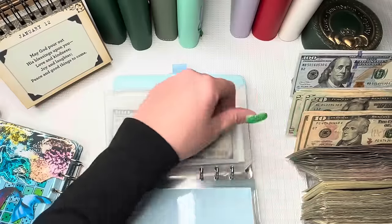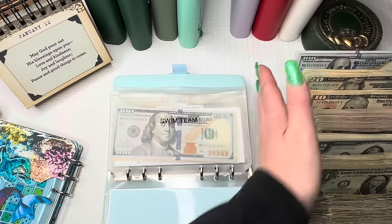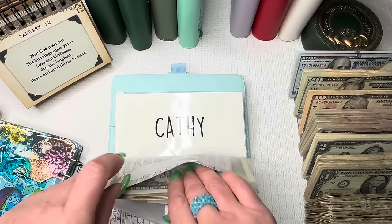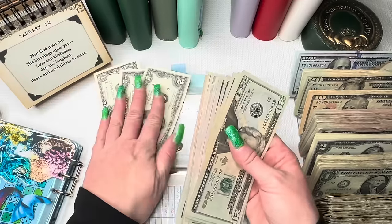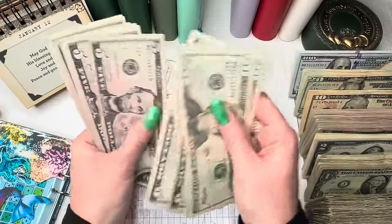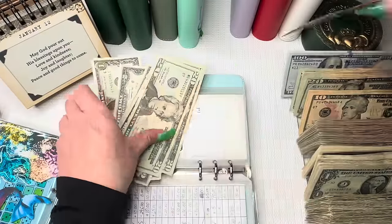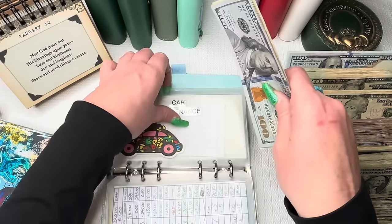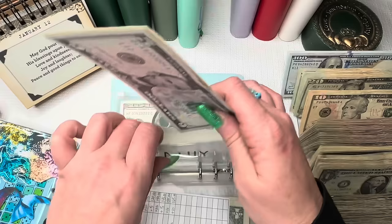I have to reorganize this a little bit. Okay, wow. This envelope is so stretched out. Car maintenance has 165. So for the 5, I do like to give him $2 bills. So we're going to keep the 5, so 20, 40, 60. So we have 20, 40, 5, 55, 65, 75, 85, 95, $100 here. So for car maintenance, we have 100, 20, 40, 62, 64, 65. Let's see, my envelope has a whole $9, cannot be condensed.